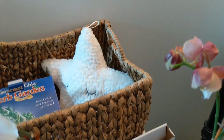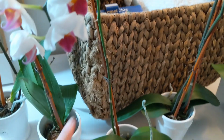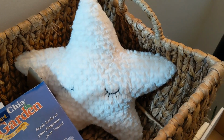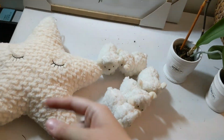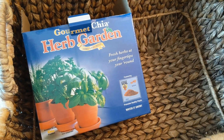Starting with this basket, this is actually from residential dumping, or not dumping, but somebody's trash. They were throwing this out. It was on the side of the road with their other heaps. It does have some issues, but it's this awesome woven wicker basket, which I love. It's a little bit indented on the sides, but I think it's fabulous, so I took that. Same with this star. Again, it might have been for a baby, but I think it's cute. It's very fuzzy and soft. This was on the Free Cycle page on Facebook as well, so look how cute they are together. Okay, inside this basket, which came from the pharmacy, is this little herb garden.